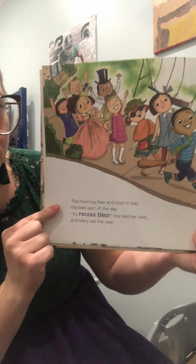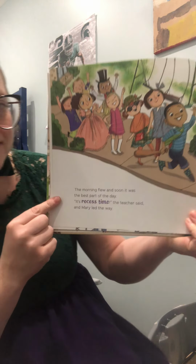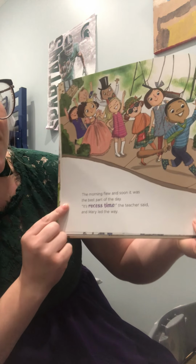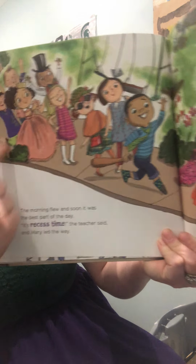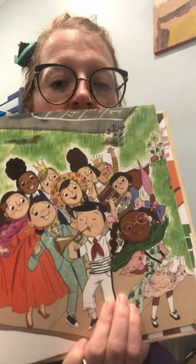The morning flew, and soon it was the best part of the day. It's recess time, the teacher said, and Mary led the way. So look, all these kids have changed. They're a little fancier. They all have big smiles on their face. And look, Mary's in front leading the way.